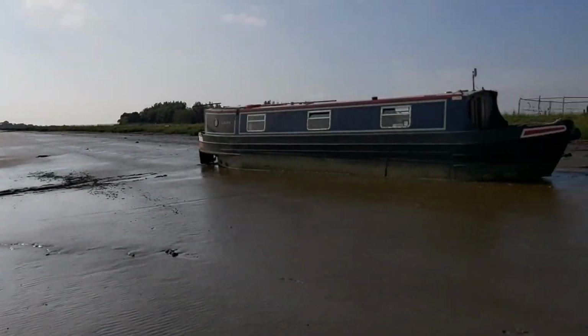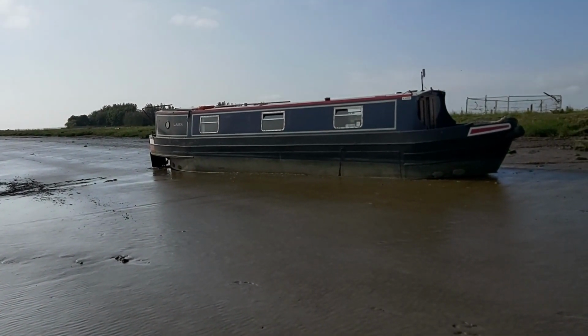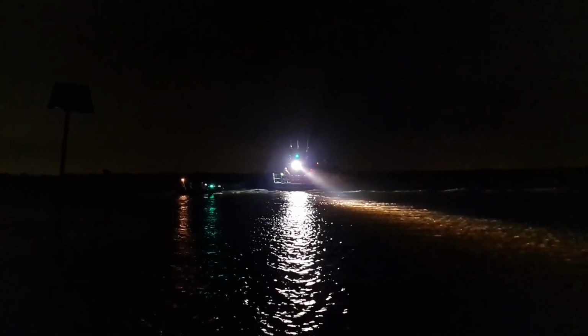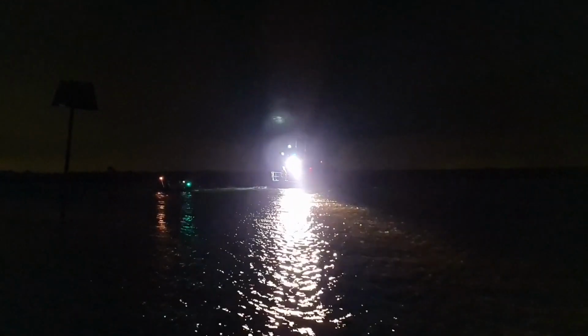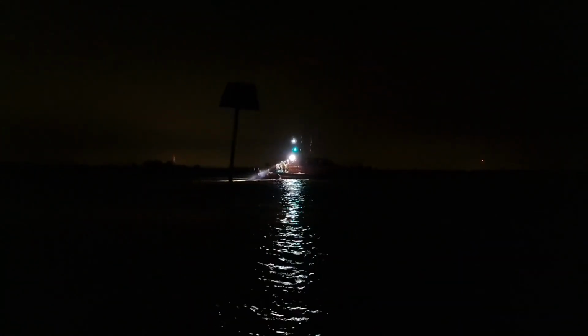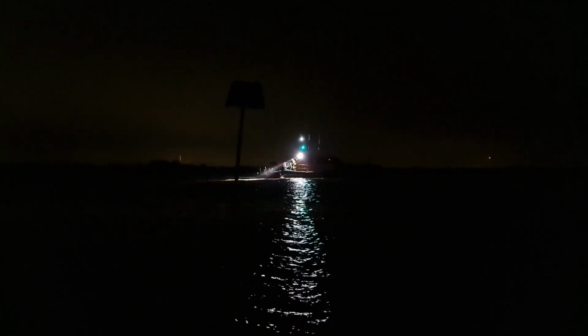The RNLI checked up on us and said they'd come back with the big boat at the next high tide. And bang on high tide, they turned up. Well, you can actually see how quick that tide's coming in, and they're just sat still in the water. Oh, they're getting the tow rope, aren't they?